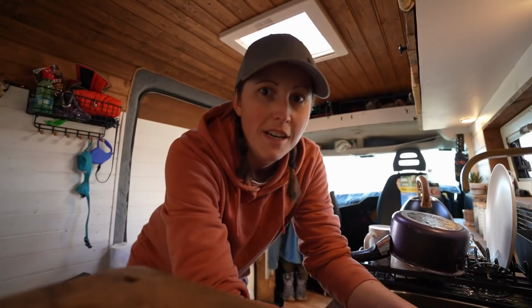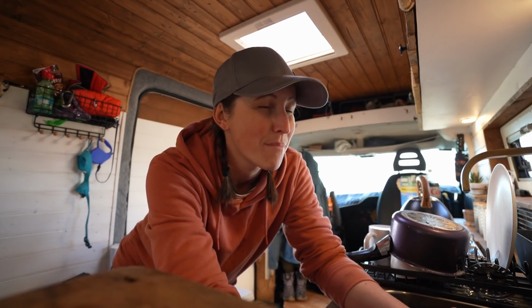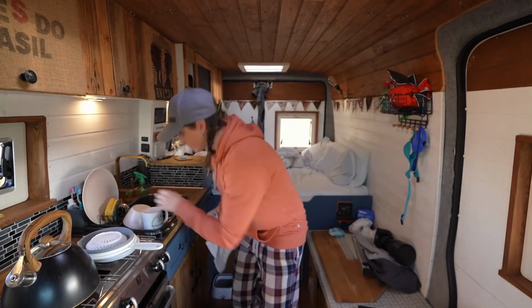So as you can probably tell, I'm still on my Todd, which is why the van is a bit of a mess because I had to cook last night. Beans on toast, would you believe? Hence the dirty pan. But yeah, big tidy up mission now.